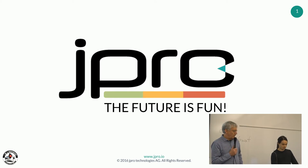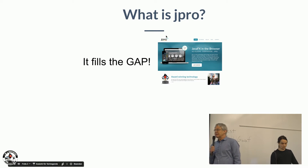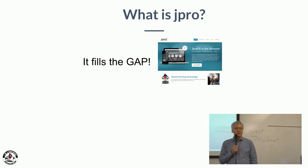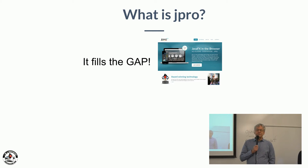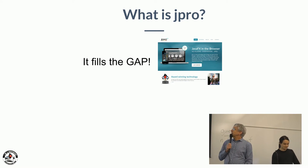So what is jpro? jpro is a technology which makes Java run in the browser without a plugin, of course. So we thought we can claim that we now filled the last gap in the Java ecosystem regarding UI development. The mobile Android and iOS is pretty well covered already. It's not 100% perfect yet, but it's pretty well covered, and we are using it in different projects as well, pretty successfully. And now it also works in the browser. So you can actually write one source code in Java, which now runs basically everywhere.